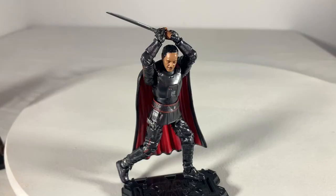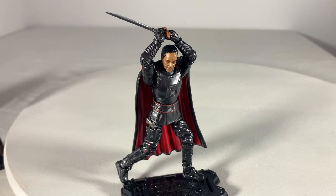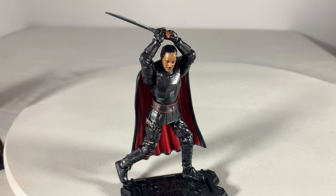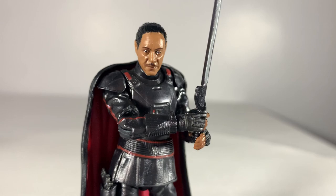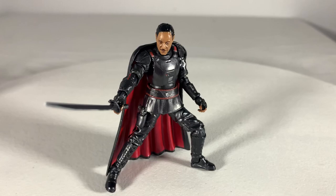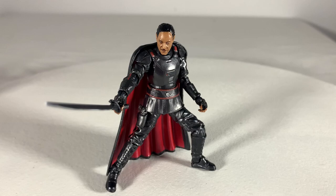Overall, this figure is pretty great. I really like Moff Gideon, and Esposito is one of the best villain actors. So although I got this figure on sale, I'm now glad I have him. I think it is a very good representation of Gideon, and the carbonization looks pretty good here. Then again, there are some figures where it really does work. Of course, that hair does throw me off and the Y joints aren't my favorite, but I'm still pretty happy with this guy. So that pretty much covers it for this review.